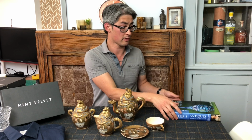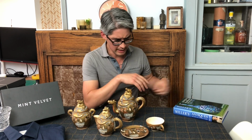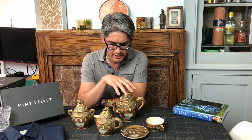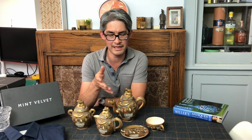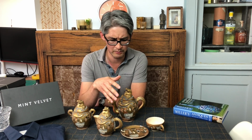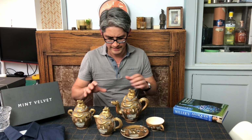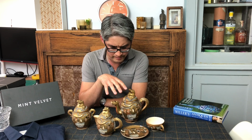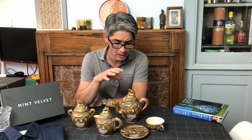Having a look through Miller's Guide, which is a little bit out of date but has helped, this looks like something called Satsuma ware. It's Japanese porcelain from, I think, the Kyushu area as it is now, but it was called the Satsuma province at the time, and they were renowned for this sort of porcelain. There is damage, but I think it potentially could have a decent amount of value.